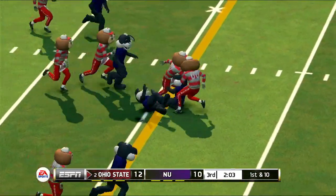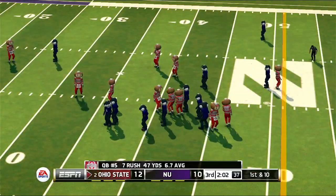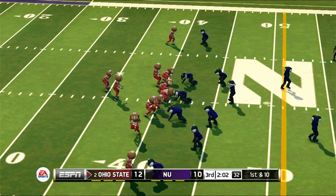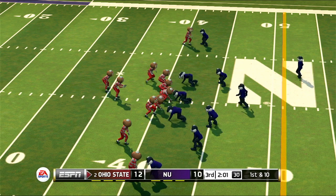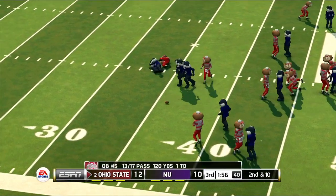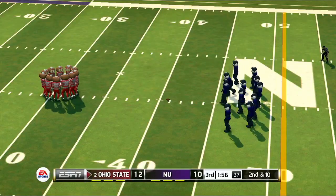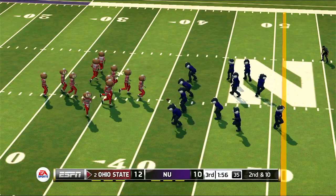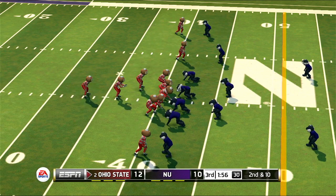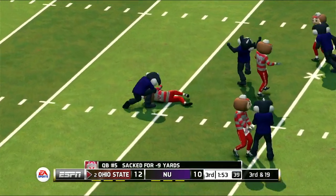Decides to tuck it in, and he's got space. And he's tackled at about the 41. That makes it first and 10. Three down. Hey, check it out. Yellow seven. Motion. Good job here by the defense. If you let this quarterback set and throw, he'll kill you all game. But they got excellent pressure on that play. So it's second and 10. Ball on their own 41. Tackles him hard at the 31-yard line.